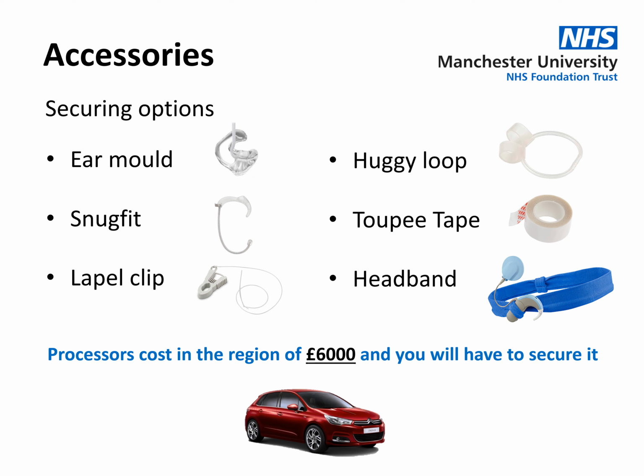A quick question. What could you buy for £6,000 today? A small car? That's how much the external processor costs the NHS, so we ask you to take good care of it.